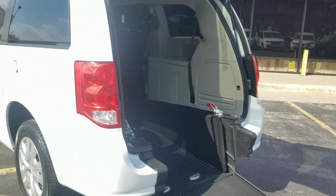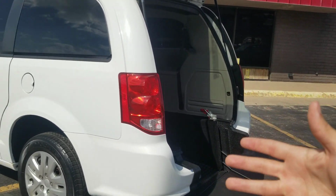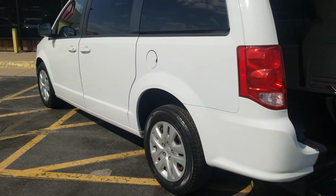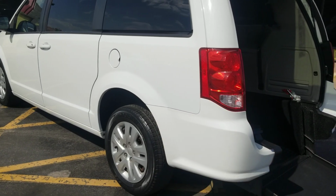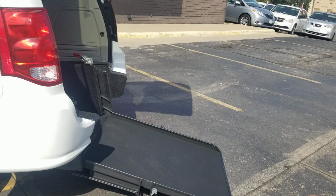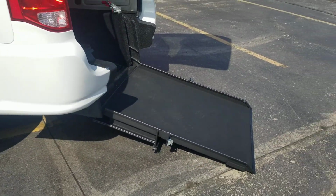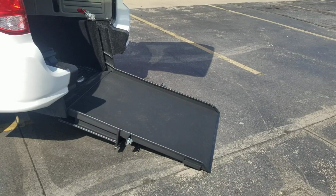Now, it has the 800-pound weight capacity, and if someone parks next to you in a wheelchair accessible side entry van, it's on the passenger side, but that's not the point. I'm doing it over here because of the sunshine. But you cannot get out if someone parks next to you in a side entry wheelchair accessible van. Not the case with the rear entry. The rear entry has more ground clearance for getting over rougher terrain, and they're more affordable to convert, therefore more affordable for you to purchase.